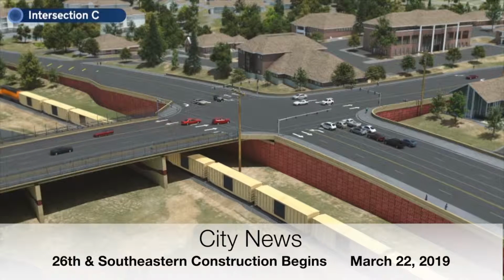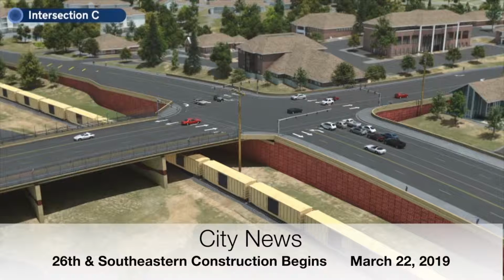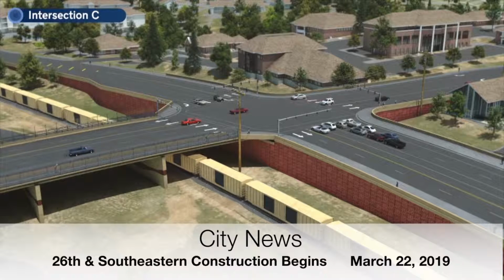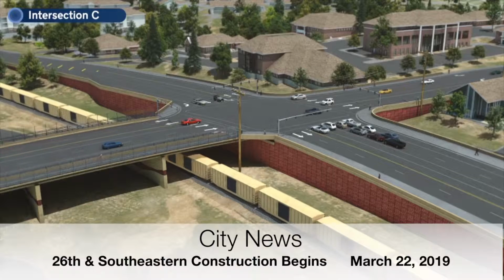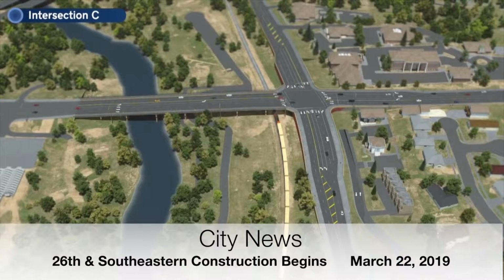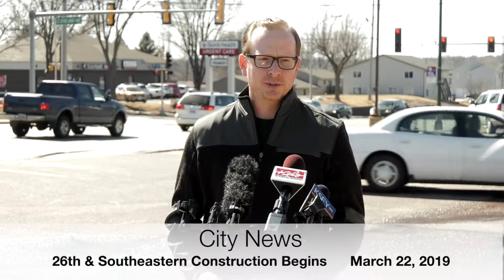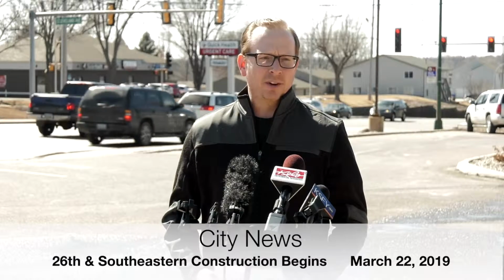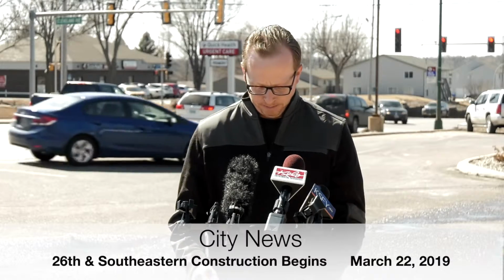The first phase, which is starting Monday, we'll be working on 26th Street. We'll be reducing it to one lane in each direction. During this first phase, we're not closing Southeastern Avenue or Yeager Road or any of the interchange ramps, but this is a 2-year project, and as we evolve through the project, we are going to have some additional closures. So, please stay informed with the project. We'll be making announcements as those things come up.